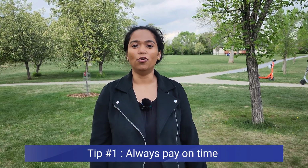Okay guys, now that you know how a credit score is calculated, what a bad credit score is and how it is caused, let's look into how to improve your bad credit. Here are 7 tips on how you can quickly improve your credit score. Tip number 1, always pay your bills on time since it reflects on your payment history.